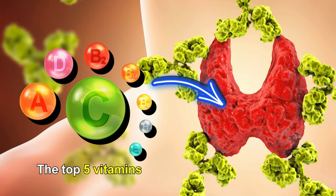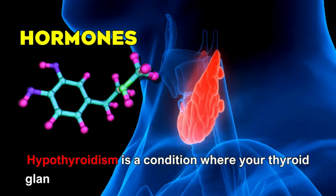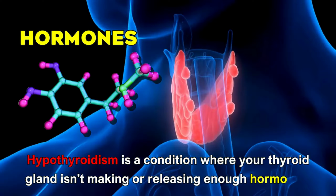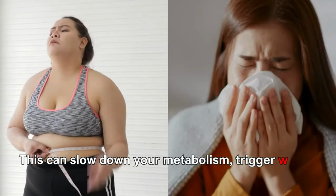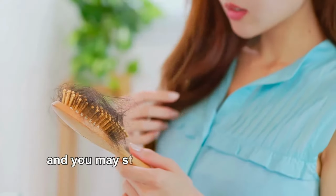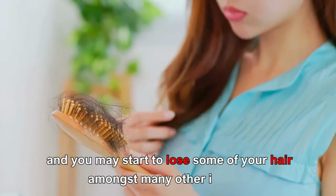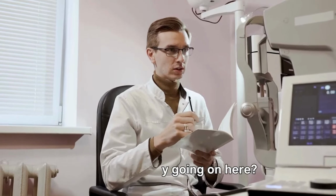The top 5 vitamins to reverse hypothyroidism. Hypothyroidism is a condition where your thyroid gland isn't making or releasing enough hormones. This can slow down your metabolism, trigger weight gain, make you feel cold often, and you may start to lose some of your hair amongst many other issues. So what's really going on here?